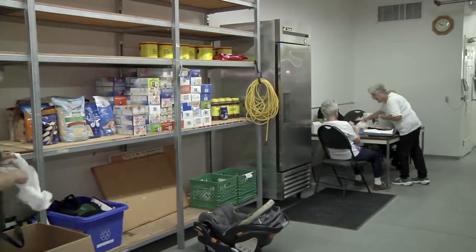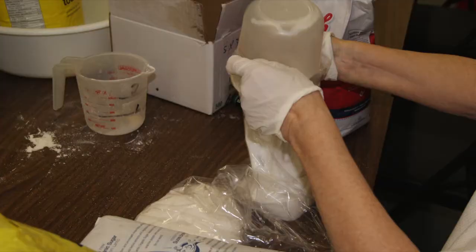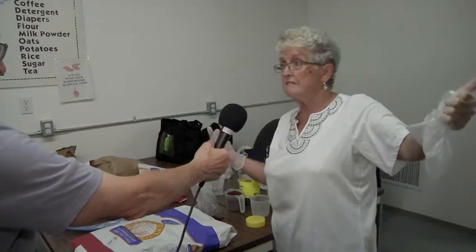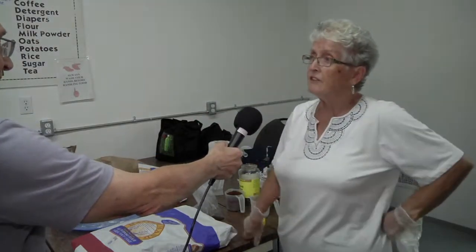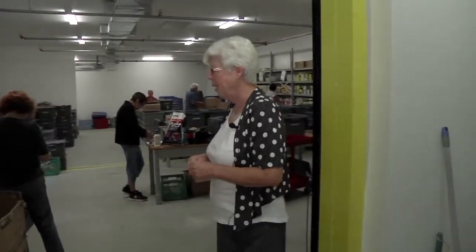Here we're breaking down the coffee, the flour, the rice, and the sugar. We don't give them a big bag. We break it down into these bag sizes. We also break cookies down. Instead of giving them a whole package, we break them down to about 25 to 30 cookies. It goes further.